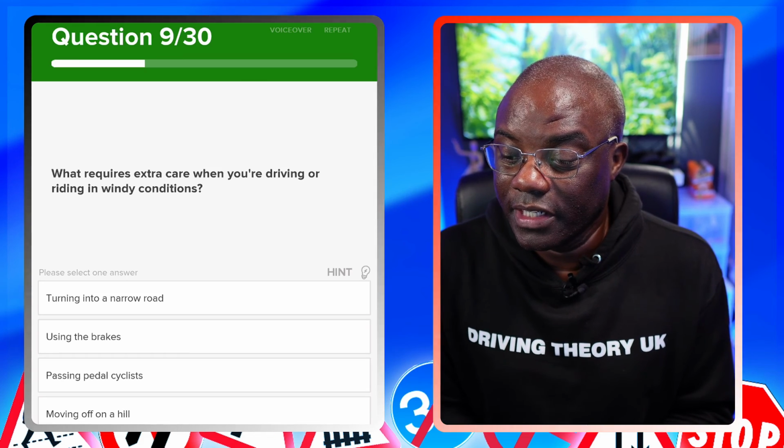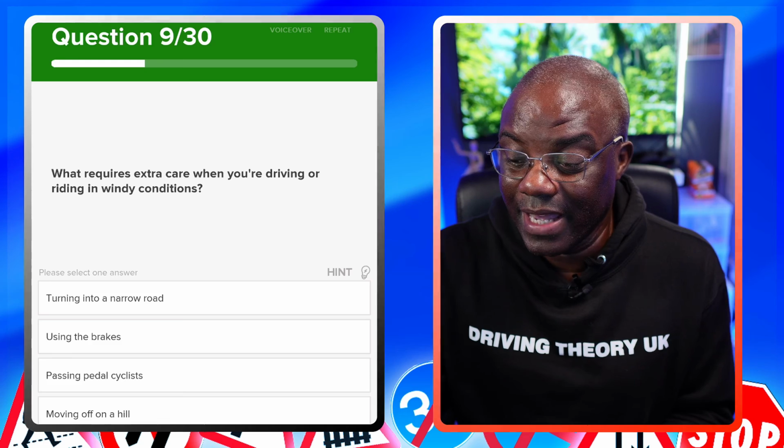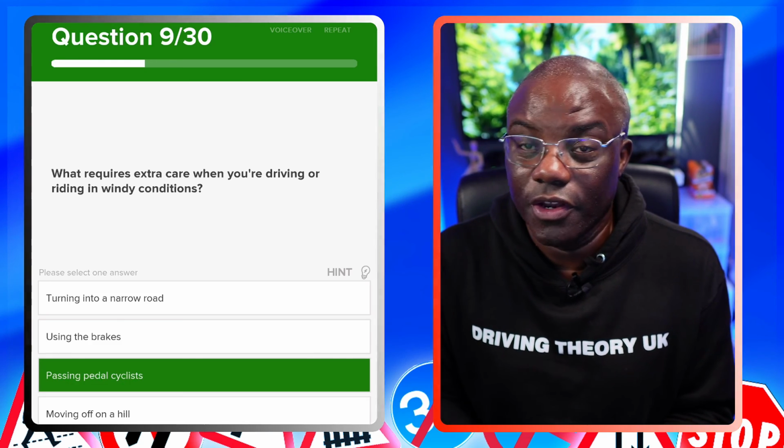So turning into a narrow road, no. Using the brakes, no. Passing pedal cyclists, yes. And moving on the hill, no.